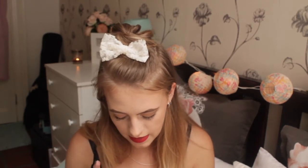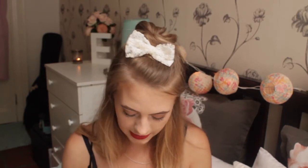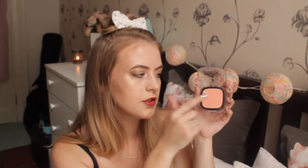So I got this Essence Wake Up Spring Blush in the shade 01 Hello Sunshine. I've never seen Essence do their blushes like this, but it's very impressive because it comes in this little plastic box, and then this is the blush. This is like a peachy color, which I've never gone for, like a pale pink, but this actually suits me very well. I have it on today. I've worn it every day since I got it, basically, because I think it suits my skin tone very well. And then also comes a little compact mirror at the bottom that says blush up and smile.